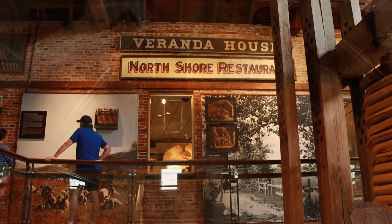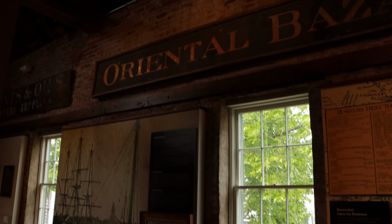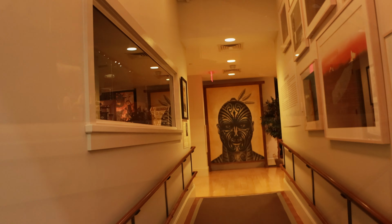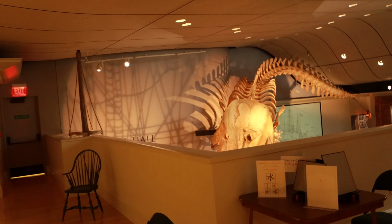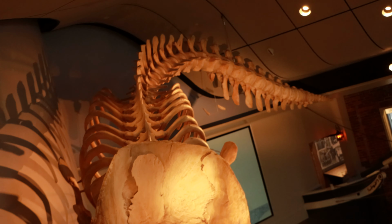And then we started going further upstairs into the Whaling Museum and learning more, seeing the different types of whales that they would catch. Also, it gave us an idea of the economics of the area, what spurred on no longer being the whaling capital of the world, as far as like the gold rush. So we got blue whales, sperm whales, killer whales.